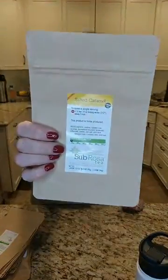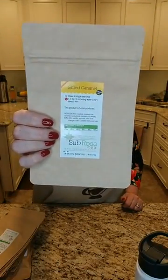Next up, this is also a rooibos. It's called salted caramel. This is very sweet, obviously, called caramel, and we are an all-natural company, so this has got real balls of caramel in it. We don't do anything artificial.